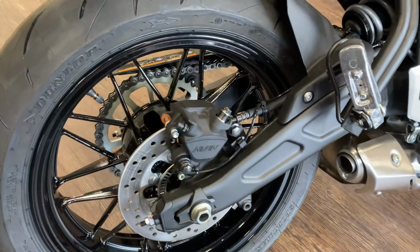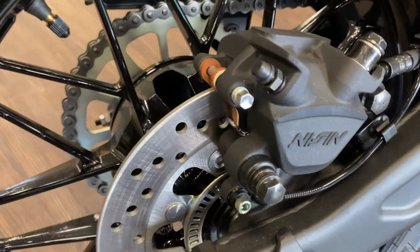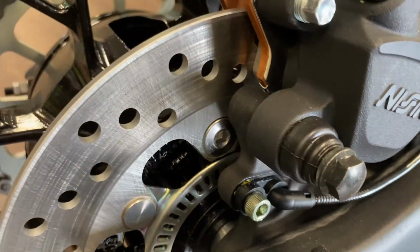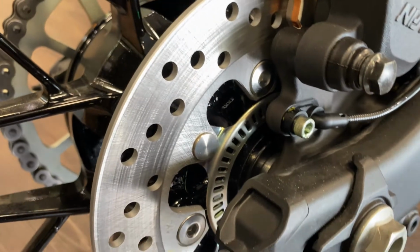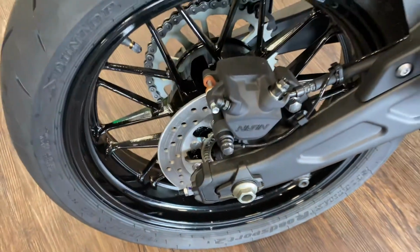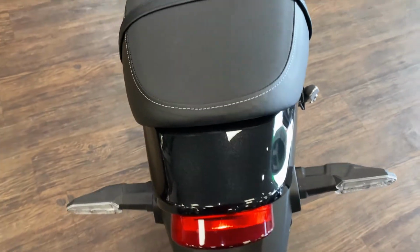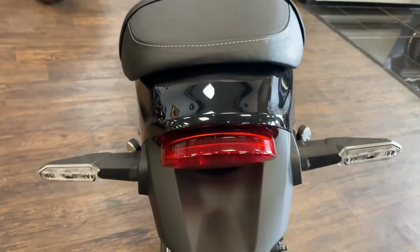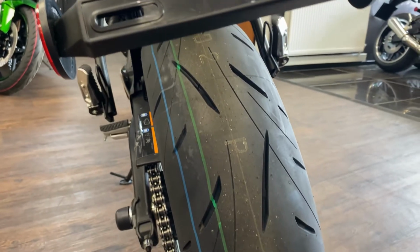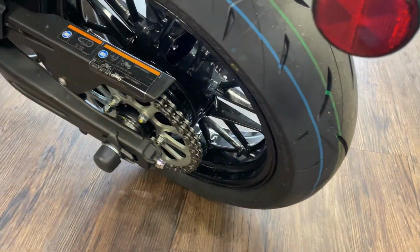Your rear brake is a single disc, and the size of the disc is 200mm with a single Nissin piston caliper, as you can see. Obviously ABS, you can see your ABS ring there. LED indicators, an LED rear tail light. Obviously chain driven.